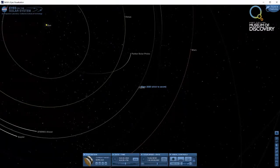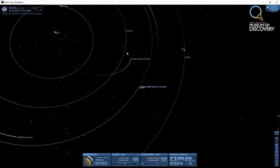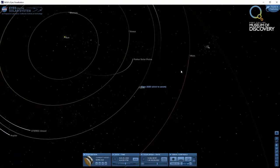But Mars is farther from the sun, so it's actually slower and takes longer. In orbits, when something is closer to the thing it's orbiting, it's moving faster. So Earth is moving at 67,000 miles per hour. And a year on Mars actually takes 687 Earth days.